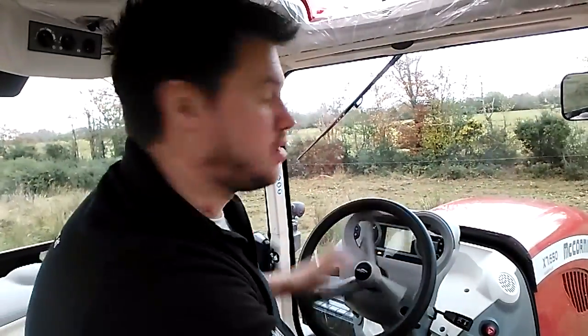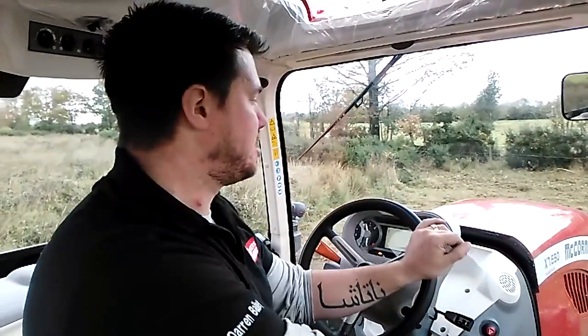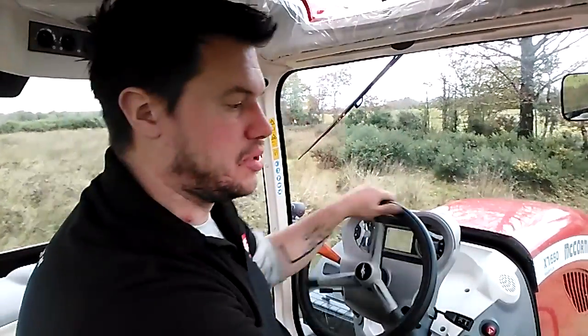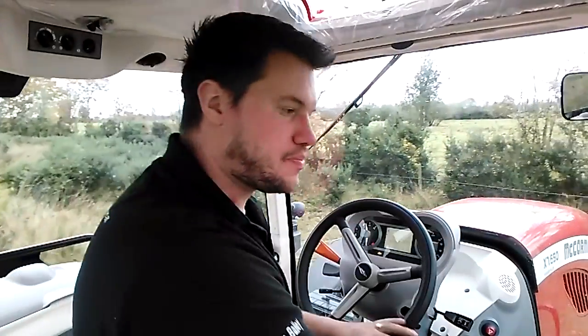Lift height and your speed, and when you're finished then just click it down and it goes down to working position. This can be set with the auto PTO function as well. Your predetermined height, the PTO will turn on and turn off as you let up and down your implement.